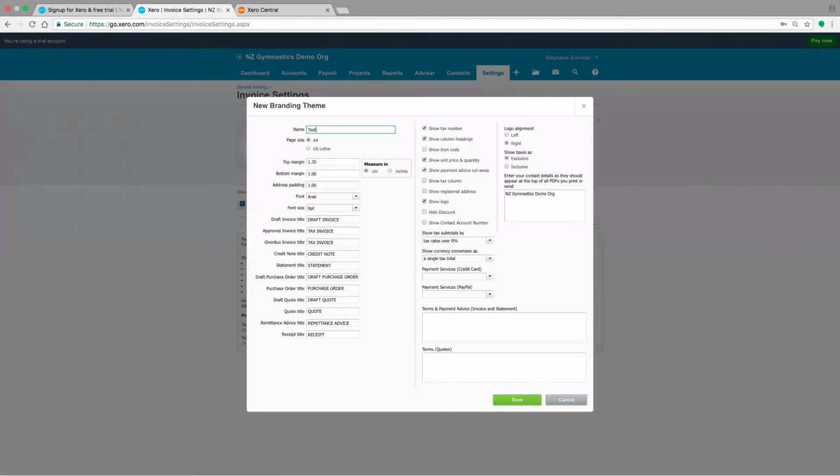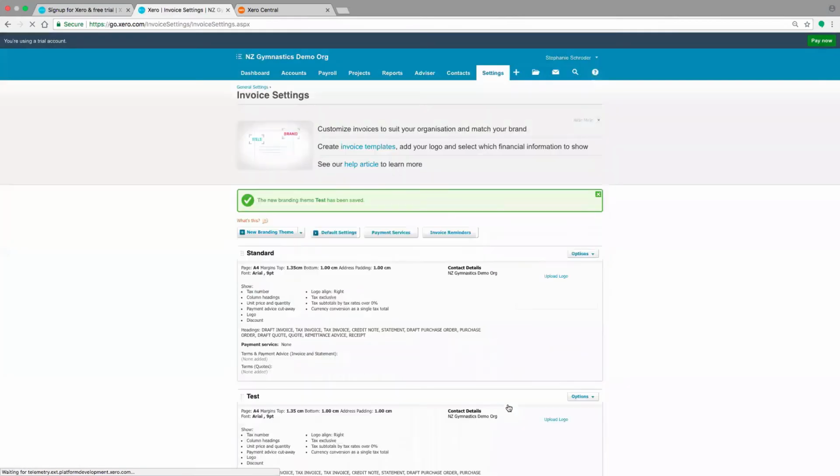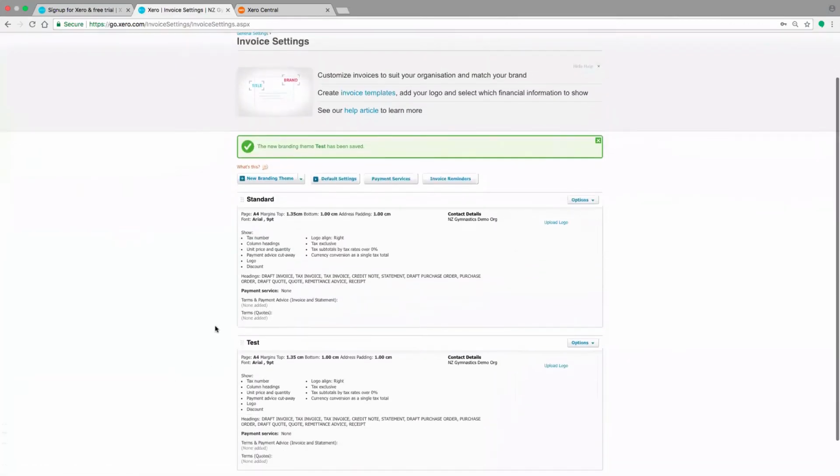Give your new template a name and amend the details as needed. You will see there are a lot of adjustable features here. You can select what information you want to show on your invoices by using these tick boxes. And I would definitely suggest entering a blurb down here in regards to when and how you wish to get paid. Once you click Save, you'll see the new invoice template that we just created is sitting here.